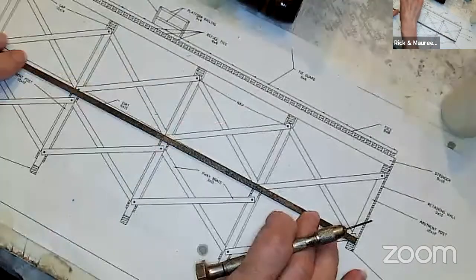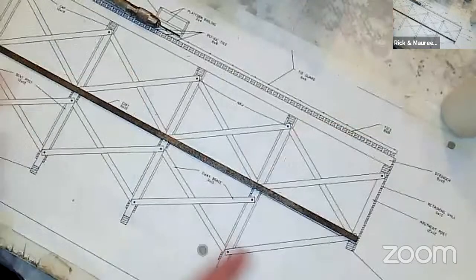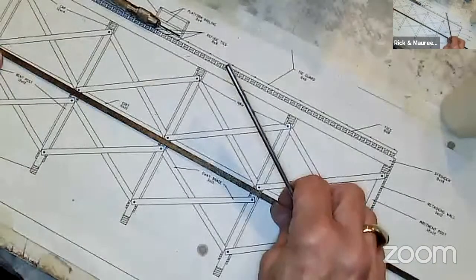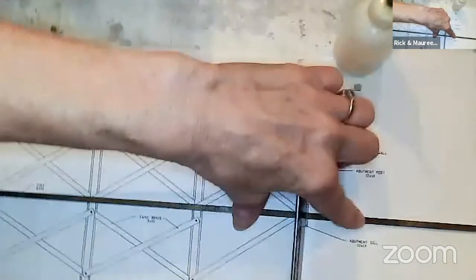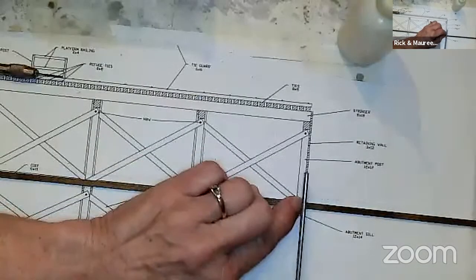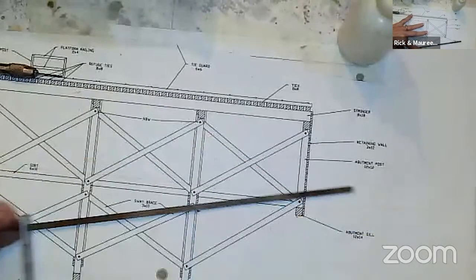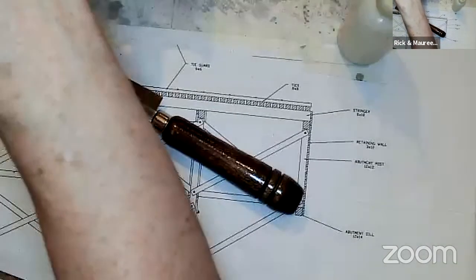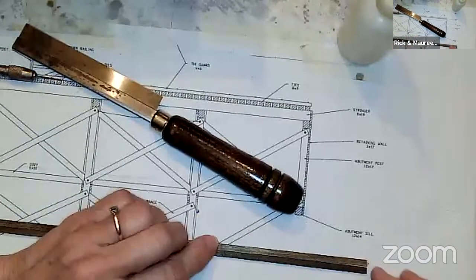I know you're not going to be able to see this unless, Rick, you can show that. Unless you want to move it along. And cut it here. Okay, can do that. So there we go. I'm doing the same thing on the other end, just butting it up against that retaining wall. And I'm just gonna cut it right there. Okay. And I've already cut the other one. I'm just gonna make sure that they're both the same size.